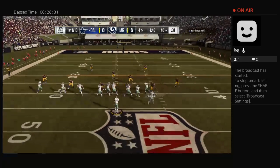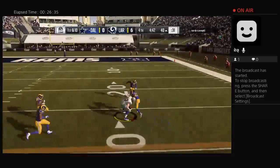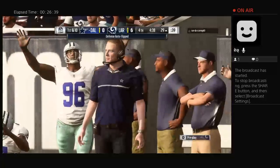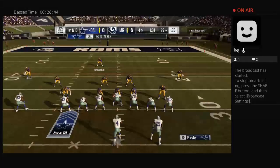They're having no trouble on this drive. What is it, 3 plays, 3 first downs? Yeah, you talk about on the march. They keep this up, they'll get to that end zone real fast. And he's going to get this inside the 30. 11 more on that one and another first down.